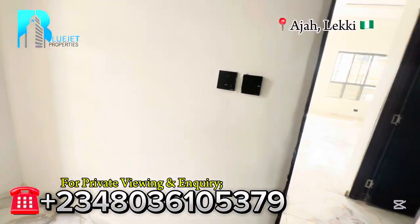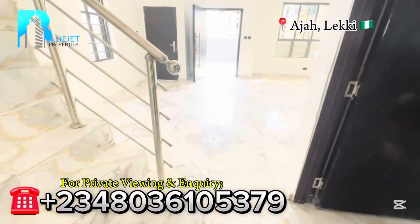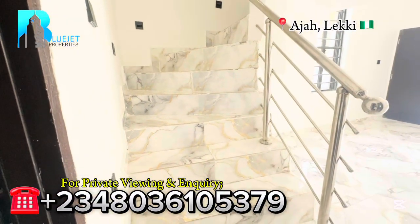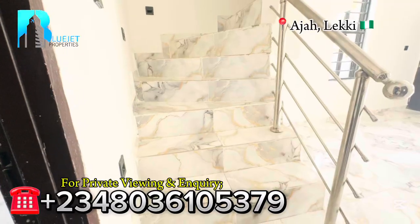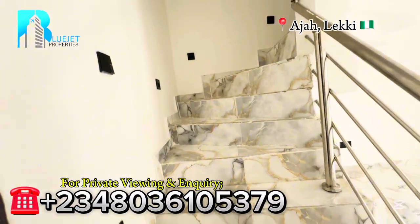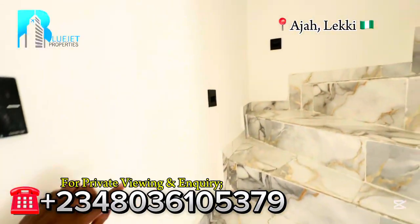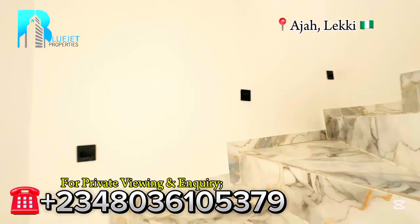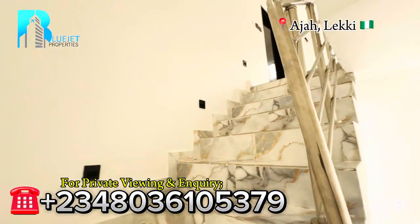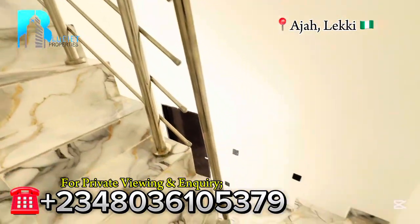So what we are currently taking a tour on right now is a 4-bedroom fully detached duplex here in Ajah, Lekki, Lagos, Nigeria. We finished taking a tour on the ground floor. Let's go upstairs to see what we have upstairs. So going upstairs, this is the stairway. Take note, we have staircase light here at this stairway.